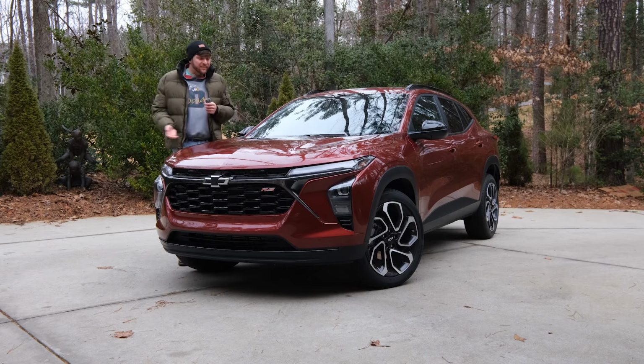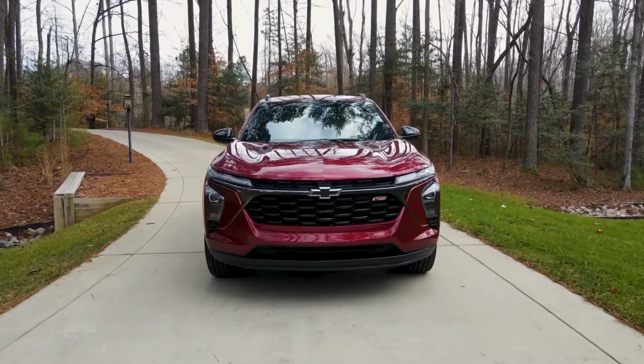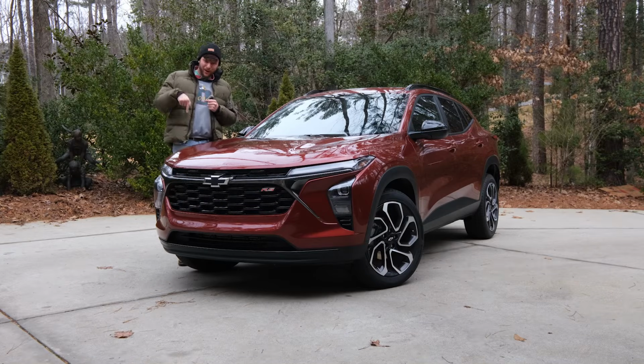Well, Sparks, it's finally here. It's the second generation subcompact crossover SUV that we've all been waiting for, the 2024 Chevrolet Trax 2RS. And we're going to talk about it right now.